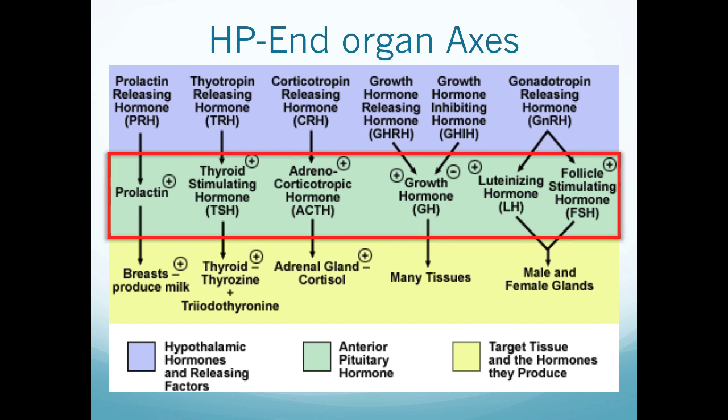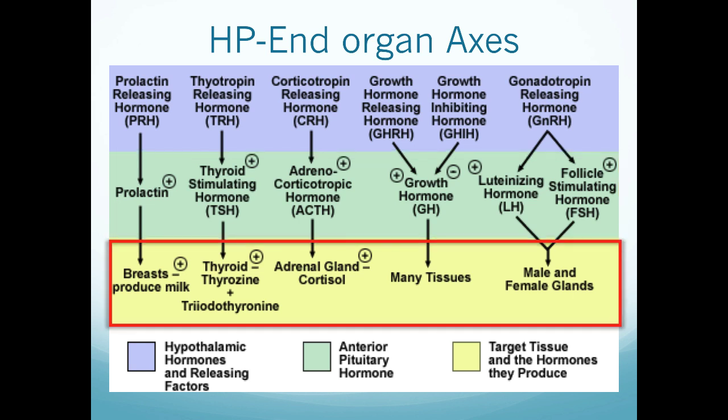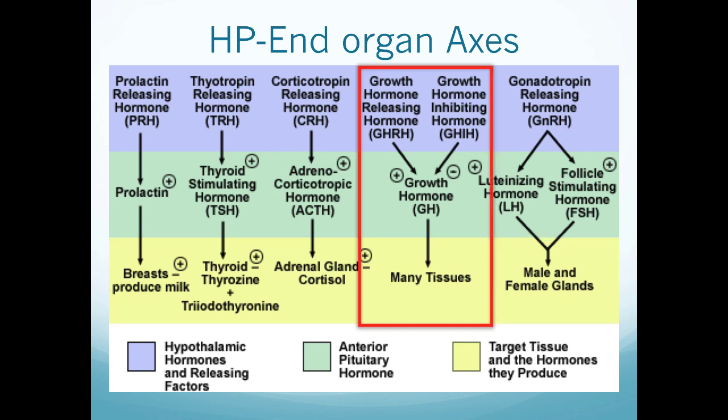This middle row represents the hormones produced and released by the anterior pituitary. You will need to know all of these hormones and their associated functions. This last row represents the target tissues or the functions of those hormones. So let's look at an example.